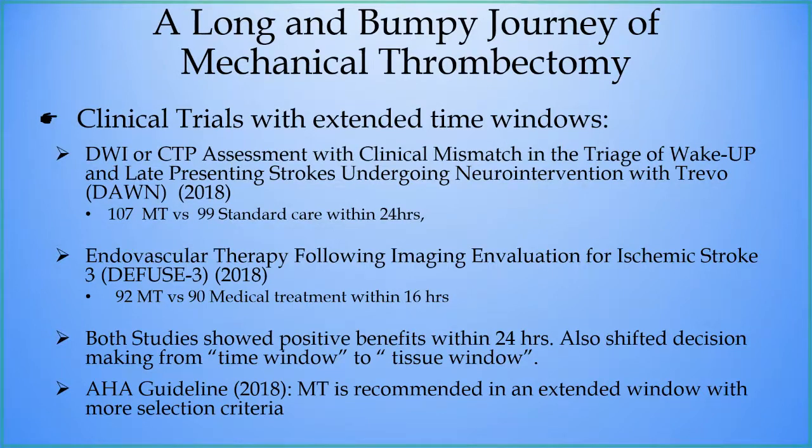These two trials not only extended the window for mechanical thrombectomy, they also shifted the decision making from time windows to tissue windows, which use CT perfusion studies. Because of these two positive clinical trials, the stroke guideline was updated in 2018, so mechanical thrombectomy is recommended in the extended window with more selective criteria.